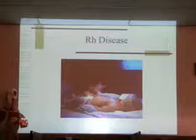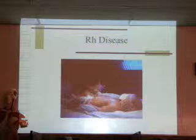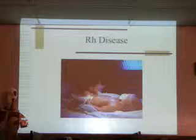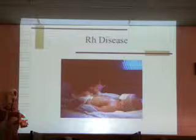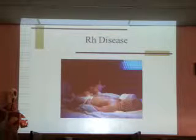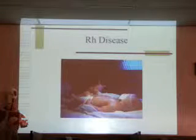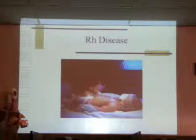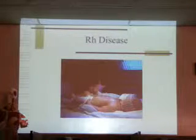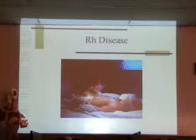RH disease, there are mild forms of that. And if you can put the baby under UV light, you can break down the bilirubin, which is a byproduct of cell hemolysis, and then the baby won't get what's called kernicterus. Kernicterus is when there's so much bilirubin, it starts to attack the brain, and then the baby will suffer neurological damage. So to prevent that, they put the baby on the bilirubin lights.